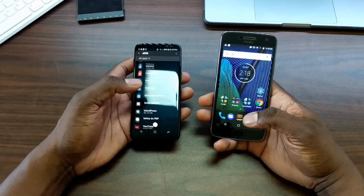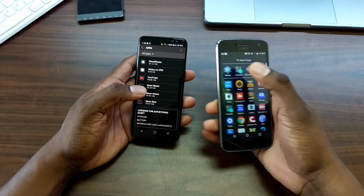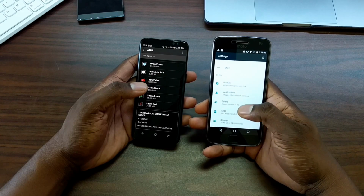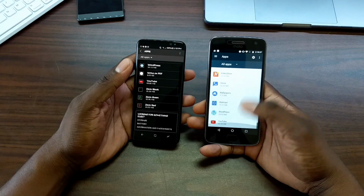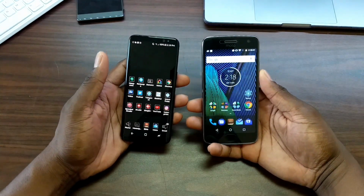Like when I go to apps, and I'm going to try to scroll, and look what happens. See, certain things the phone will bog down. Now, let's try the same thing on here. See what I mean? And that's just in that one area.